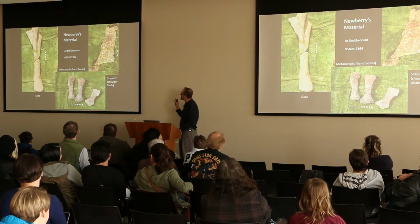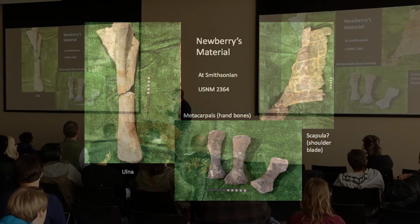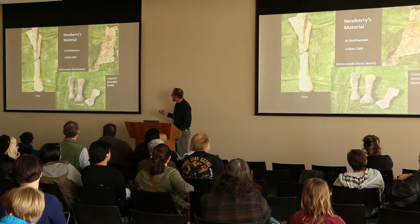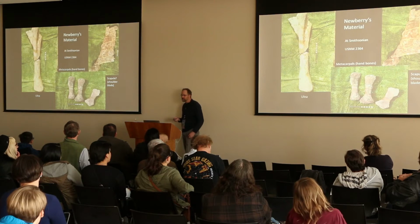So this is some of the material that's now at the Smithsonian that they packed out on mules. McComb had about 60 people with him, and they were all on mules. And some of the material they found: a scapula fragment here, a nearly complete ulna, and then a few metacarpals, bones from the hand, basically.